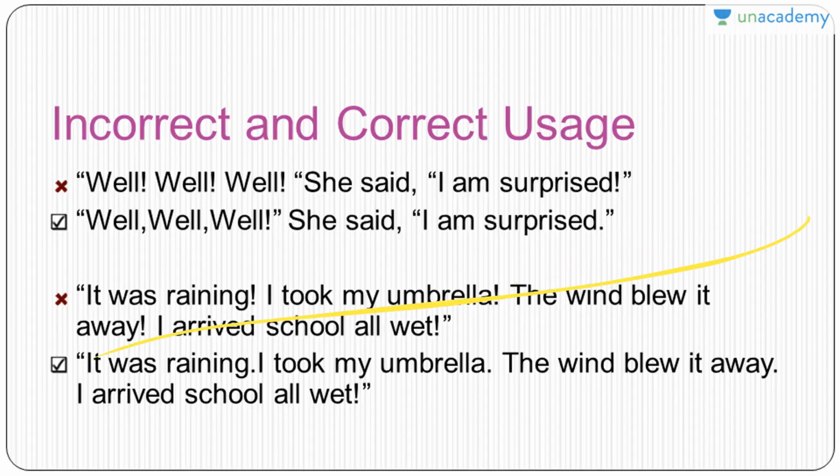Now read this sentence. I'm going to read it the way the writer intended us to read it, but it is completely wrong. Now let me read the wrong sentence. If you put exclamation marks unnecessarily, this would be the repercussion of that. "It was raining! I took my umbrella! The wind blew it away! I arrived school all wet!"